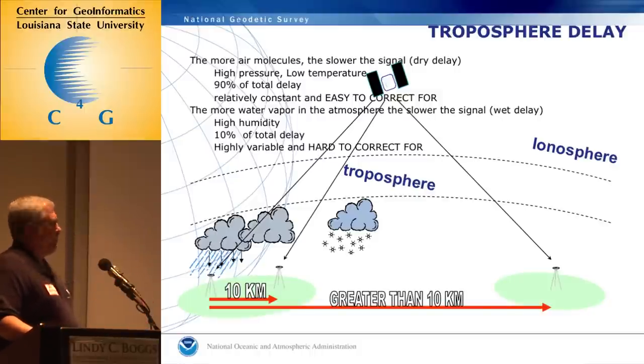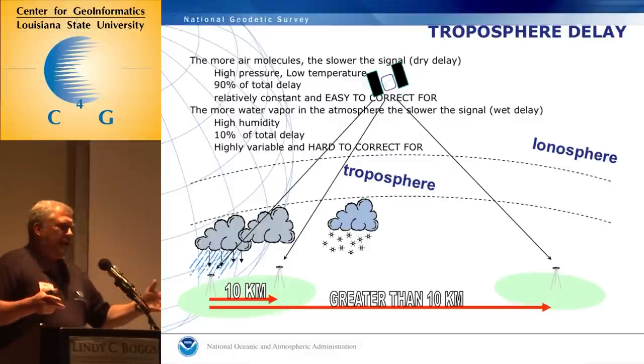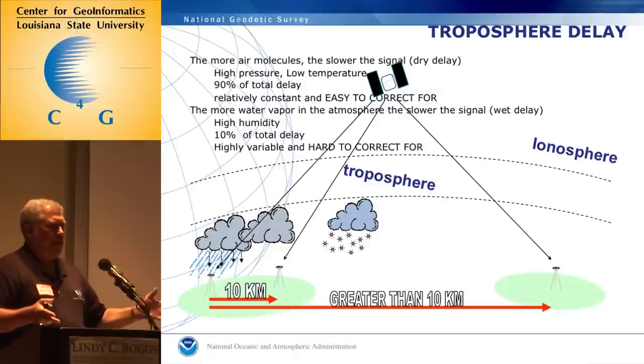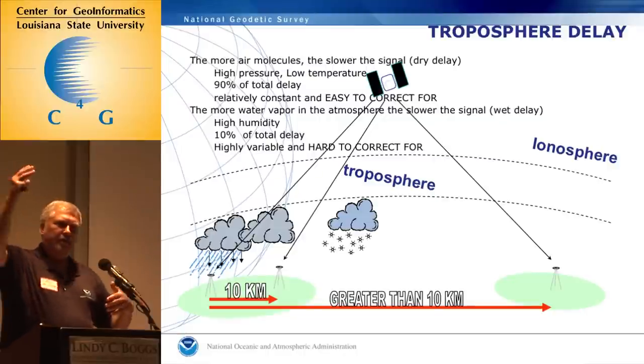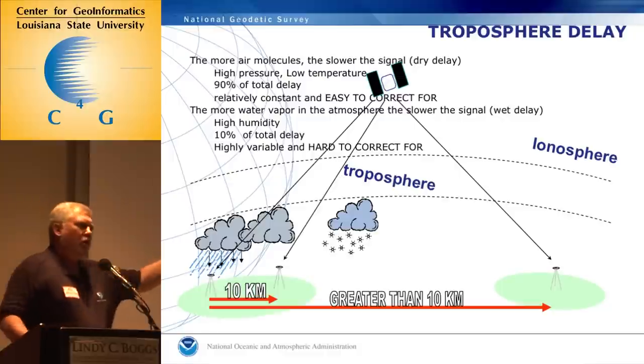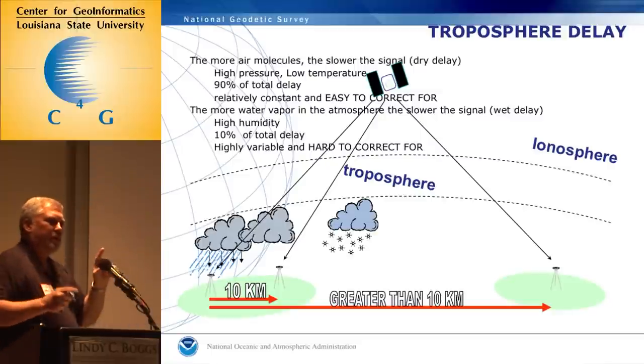New equipment does a lot better than that. One of the guidelines we'll talk about, if you're using single base or even in a network condition, is to try not to do anything important if something is affecting the base that's not affecting where you are with the rover. So if you have a front moving over the base, if you have rain at the base, a weather front, anything like that, and your rover's somewhere else in the sun, you're going to get wrong modeling of that condition. So you want homogeneous conditions between the base and the rover.